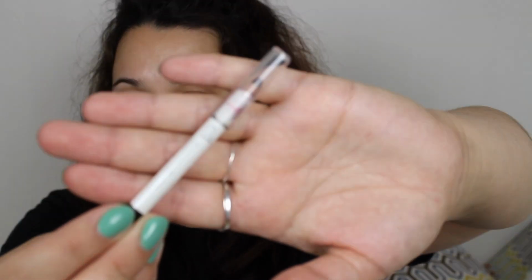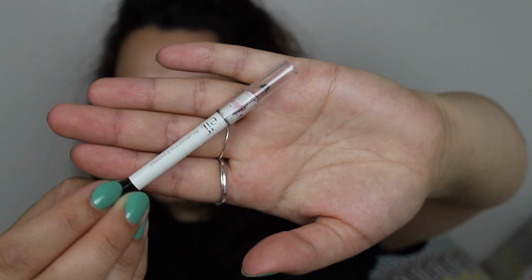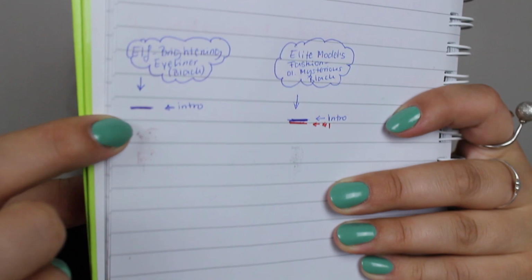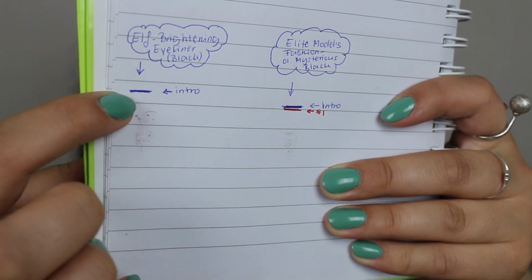And then I have three of my eyeliners in this little book here. And the first one is my e.l.f. Brightening Eyeliner in black. This is what that one looks like, and I have not touched this one at all since the last update. Or since the intro basically, this is where I was at the intro line, and I'm still right there. So all of that is still left on that one.